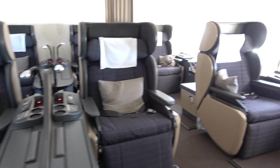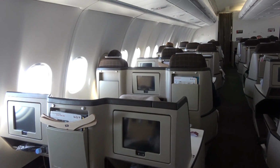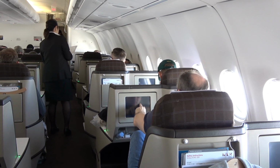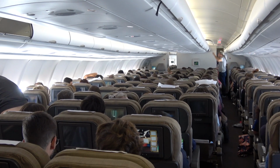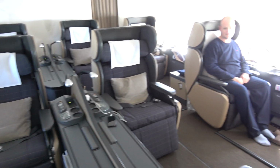The first class cabin was laid out in a 1-2-1 configuration with just 8 seats across 2 rows. By contrast, the much larger business class cabin is laid out in either a 2-2-1 or a 1-2-1 configuration depending on the row. Economy class was even tighter, with a 2-4-2 configuration and a pretty full cabin. Being older, these seats did look pretty well padded though. That said, I was definitely travelling in the best seats in the house on this flight.